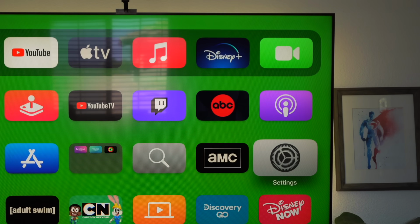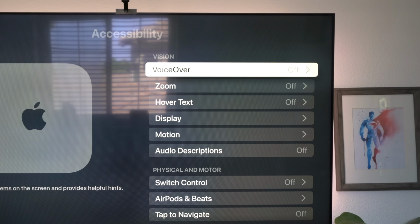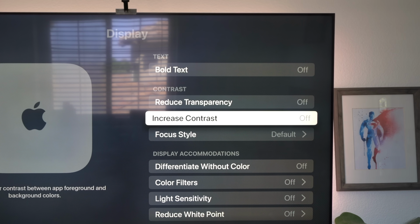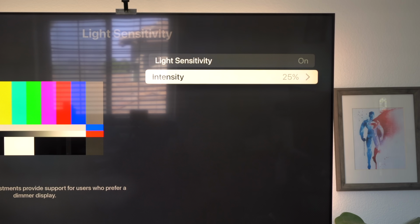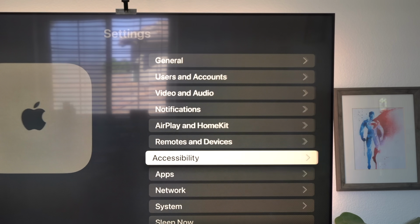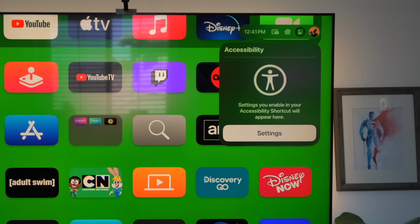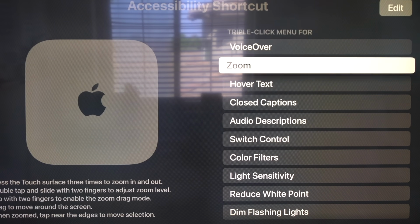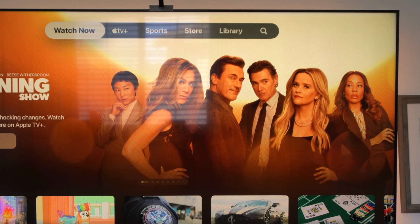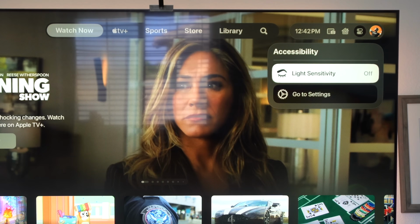And real quick, if you go into Accessibility in the settings and go to Display settings, where it says Light Sensitivity, you enable this, depending on the percentage you want, 25% is the lowest. Then we go back to our main home and back into our Control Center, and where it says Accessibility, we click on settings one more time and check mark Light Sensitivity. Now go back and long hold on the TV icon on our controller, and in the Accessibility section you could turn it on or off.